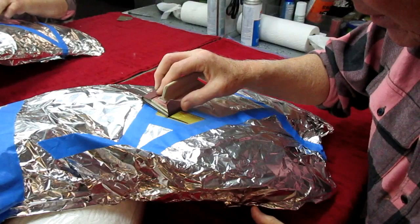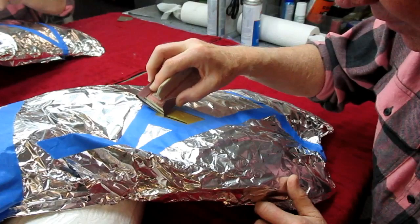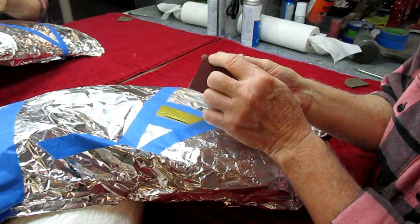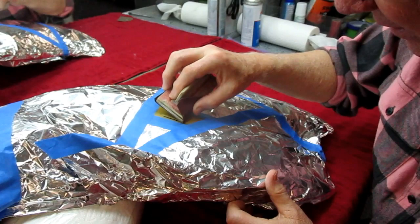So I'm using a hard edge of a block, and I'm just going to dry sand it, and most important, right into the corner. You can't do this with your bare hand. You have to use a block, and this is going to be very, very time consuming because of the 2000 grit paper. Now I'm going to move it over just a little bit, and this might take 15-20 minutes to get that edge knocked down, but eventually I'll have that edge knocked down, and then I'll be ready to go get the airbrush ready again.